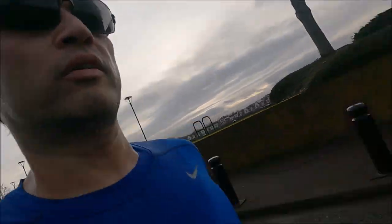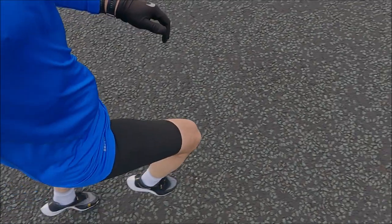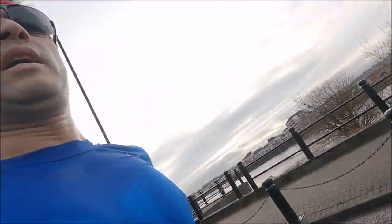9.4k. Right hamstring's burning. I wonder what that means, actually. Right hamstring's burning, but the left one's fine. One weaker than the other. Why am I thinking about that now? That's all we did. Everything I've got now. Let's go.